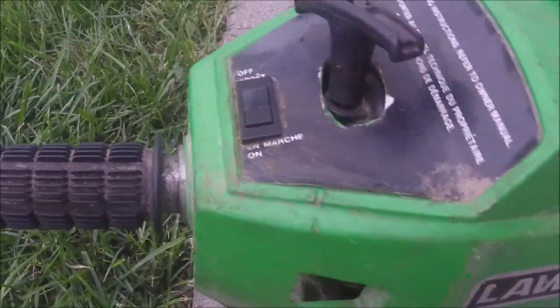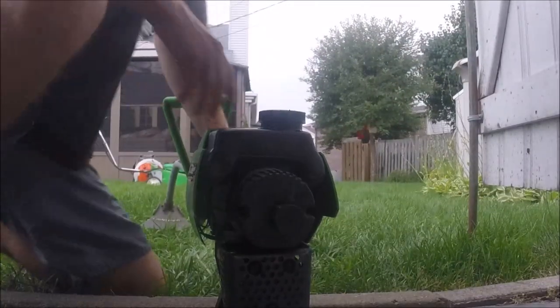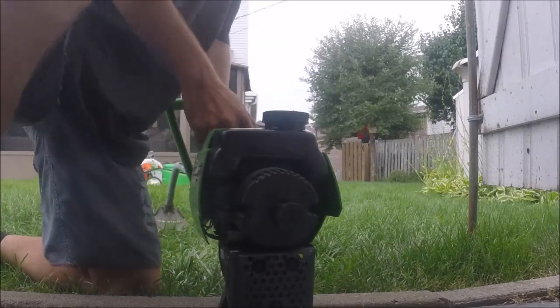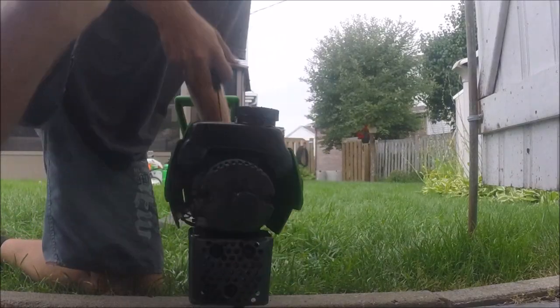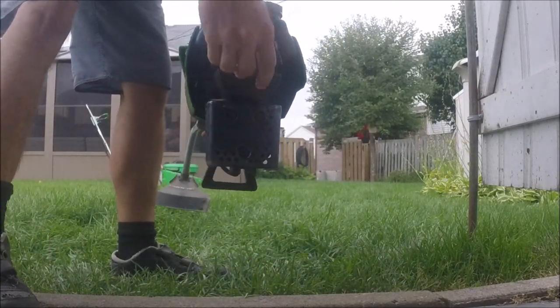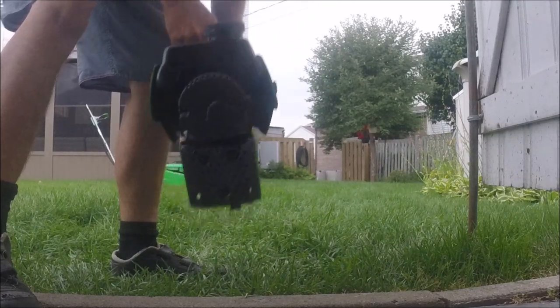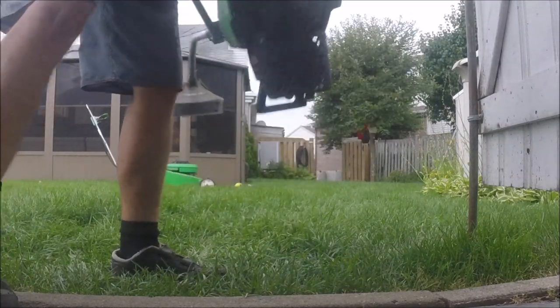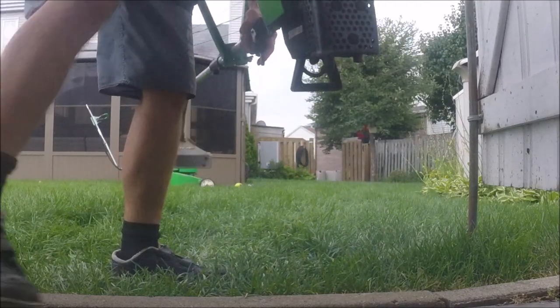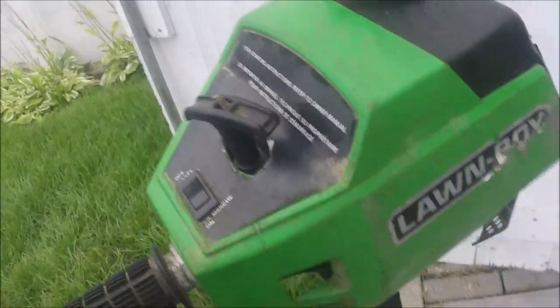Okay, on, choke. This has auto primer, so you don't need a primer for this one. And there we go, she's running. Sweet.